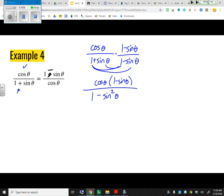I could factor it out and I'd get right back to where I started. And that 1 minus sine squared, it looks familiar, doesn't it? It is. The first Pythagorean identity said sine squared plus cosine squared equals 1, right? And I say at the top, you will know these forwards and backwards because if I subtract sine squared from both sides, 1 minus sine squared must also equal cosine squared.